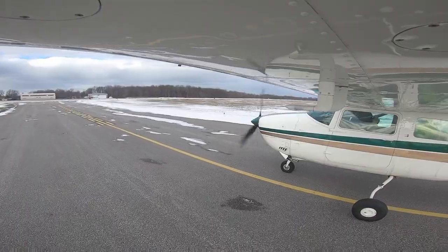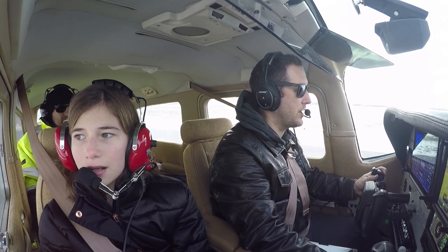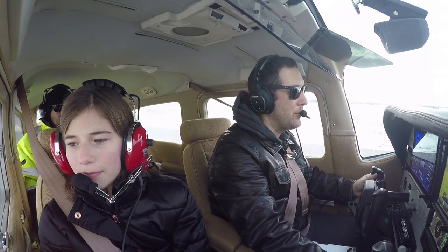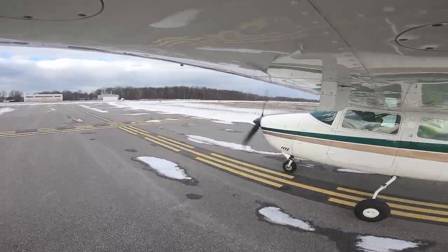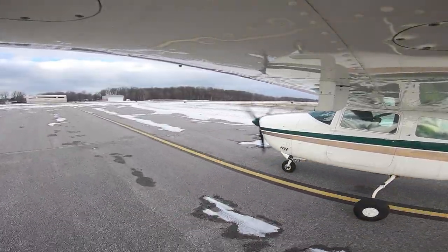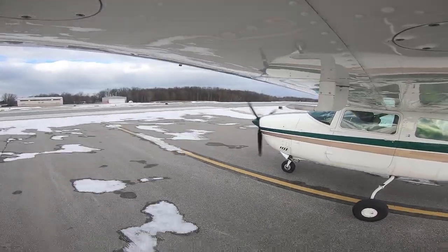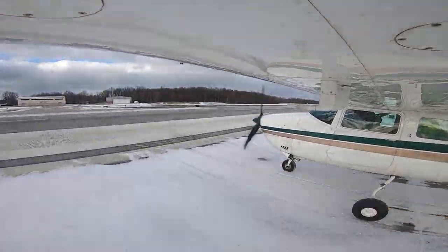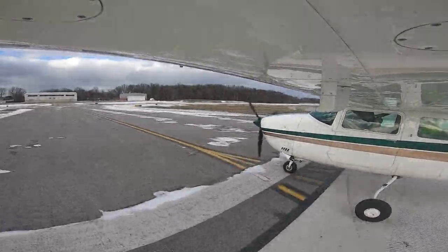And number 1 Alpha Quebec, cross runway 24 at Uniform. Cross runway 24 at Uniform, 1 Alpha Quebec. And when we cross the runways, we want to look right and left, even though we think we know where everything is. We just want to clear right and clear left, and we don't want to be playing around on the runway, so we want to cross it relatively quickly. So now we're clear of the runway.